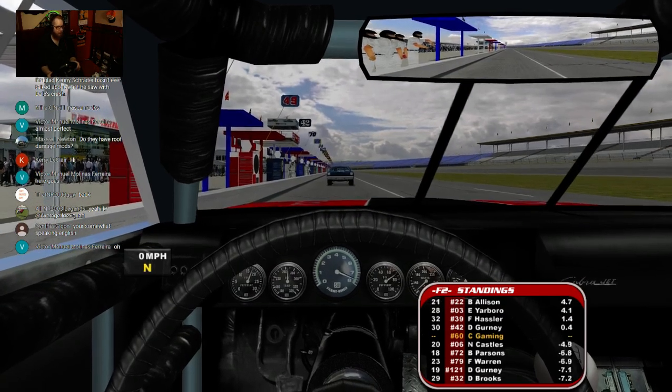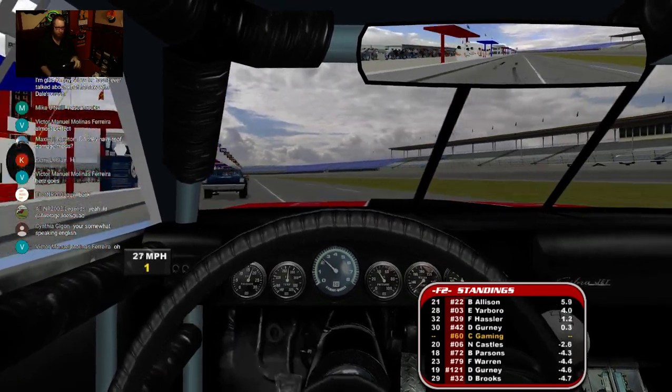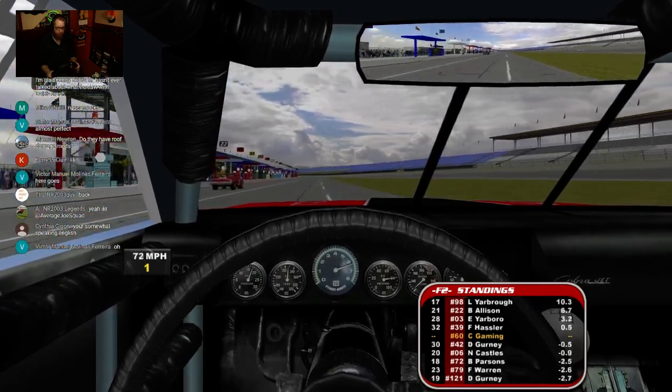Alright, next attempt. Let's try one more time. The in-car view.